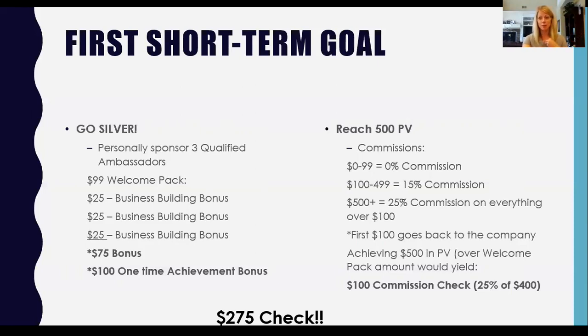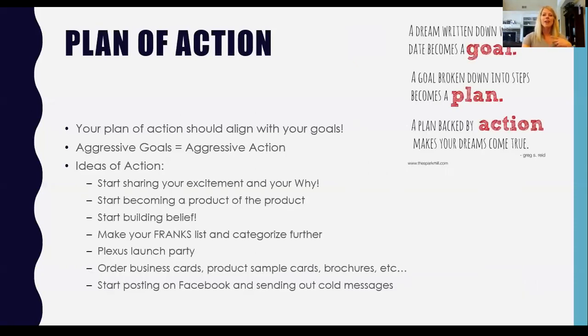And I'm saying this from personal experience because it's happened every single month for me for the last 3 years. So in order to get our goals, we need to have a plan of action. And your plan of action should align with your goals. If you have aggressive goals, you need aggressive action. So, again, this business comes down to action.